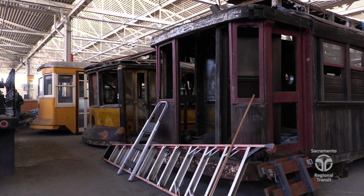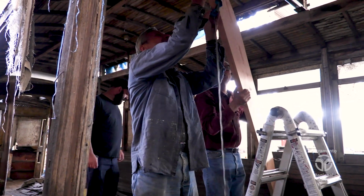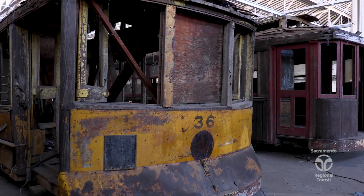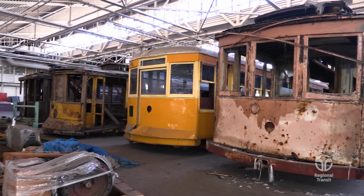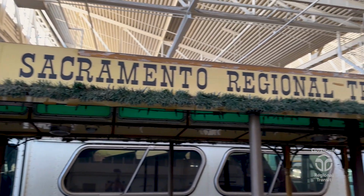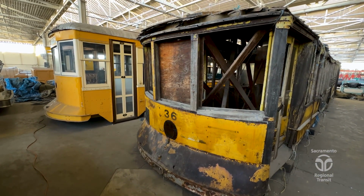Our goal today is to take these cars and, as best we can, reinforce them, beef them up, and prepare them to go down the highway. At the museum, we try to preserve representative electric trolley cars and electric interurban cars from every major city in Northern California. The particular cars that we have here at RT are the remains of streetcars that used to run in the city of Sacramento.